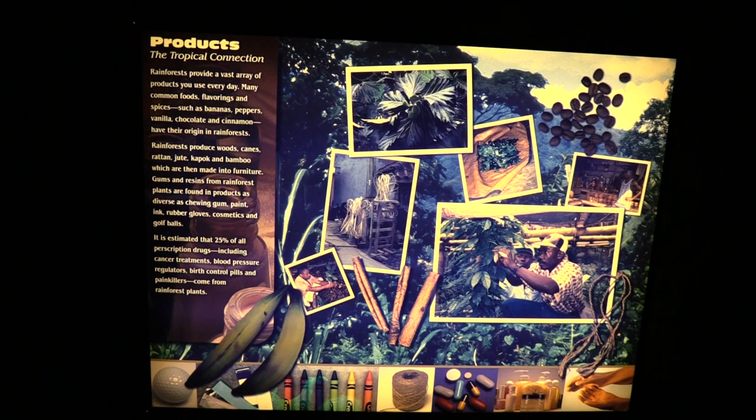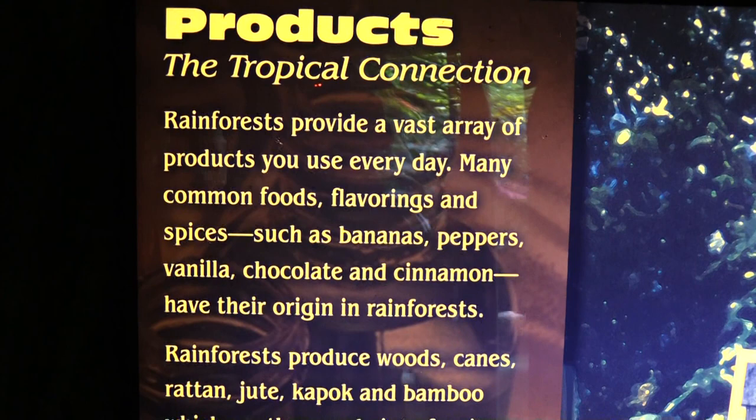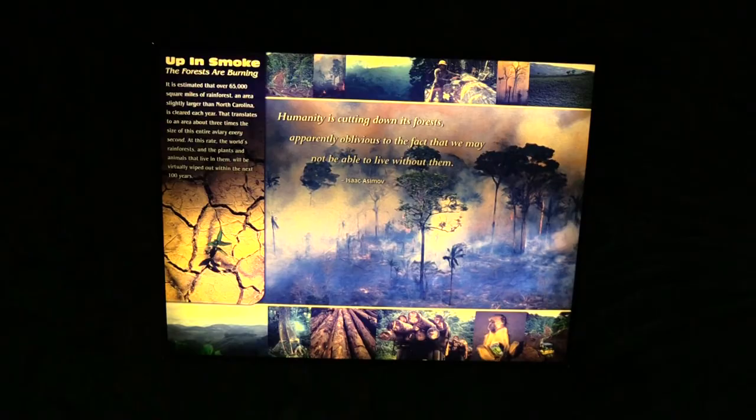A rainforest where life is celebrated. Products, a tropical connection. Up in smoke, the forests are burning.